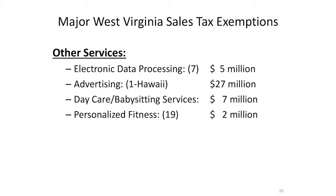Other major services, electronic data processing. There's about 7 states that currently tax electronic data processing. I have a rough estimate of 5 million. It may be more than that. Electronic data processing, by the way, is the category where the Internet Tax Freedom Act fits under. That is, we do not tax internet access fees. That would be electronic data processing, where that would fit.